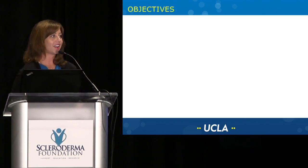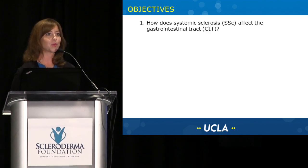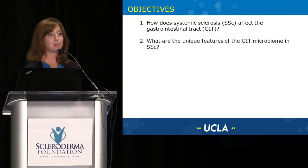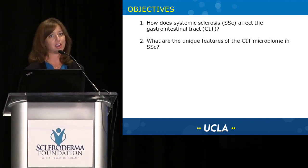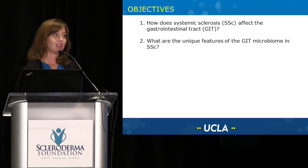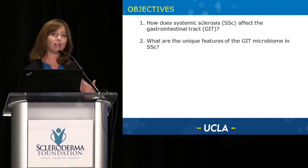Before I begin a talk, I always like to go through the objectives, so what we'll cover today. To begin, we're going to go over how Scleroderma affects the GI tract and some of the unique features of the GI tract microbiome in Scleroderma. Microbiome is just a fancy term for the collection of bacteria, viruses, and fungi in an area in your body. So you all have a microbiome on your skin and in your mouth and all along your GI tract. We're going to focus specifically on your lower GI tract.